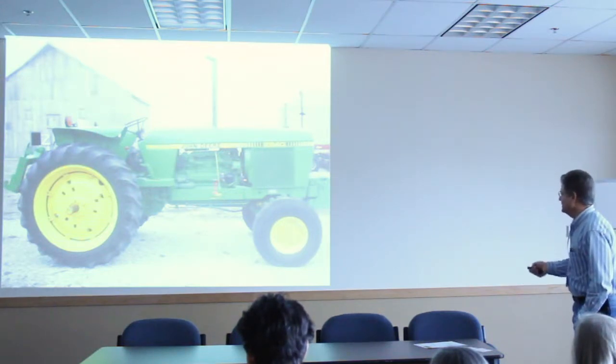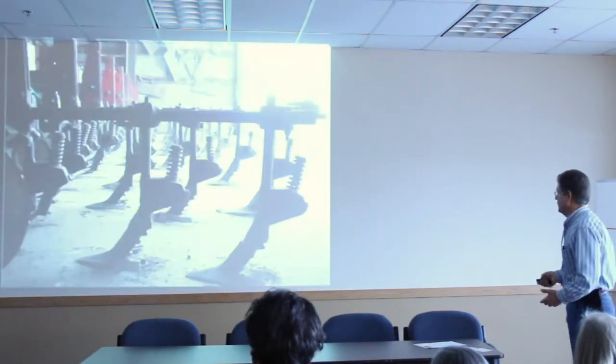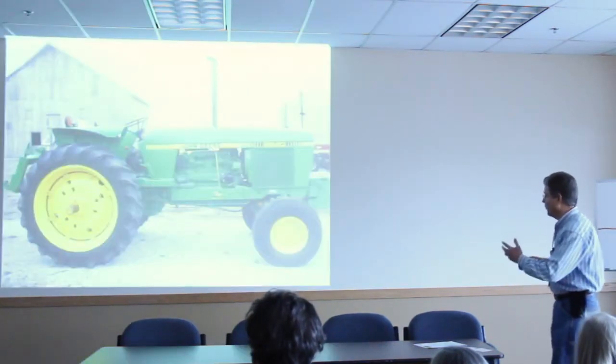I use the row guide, only I've got one different than this that I built. It goes all the way to the ground. This is a 2940 John Deere. I'm not trying to promote green paint. But I am trying to get people to understand the importance of having a tractor.